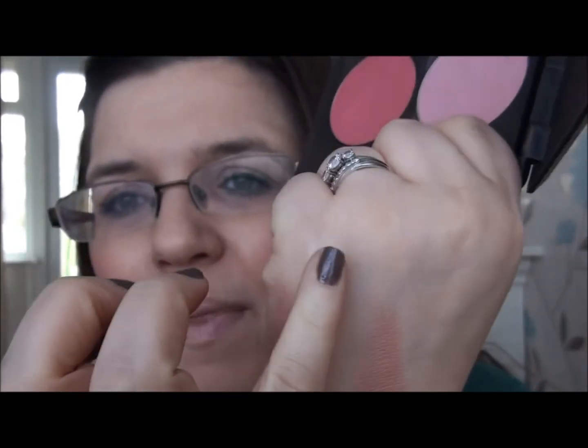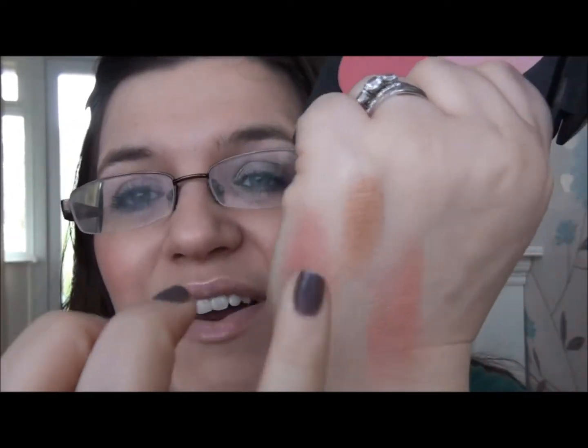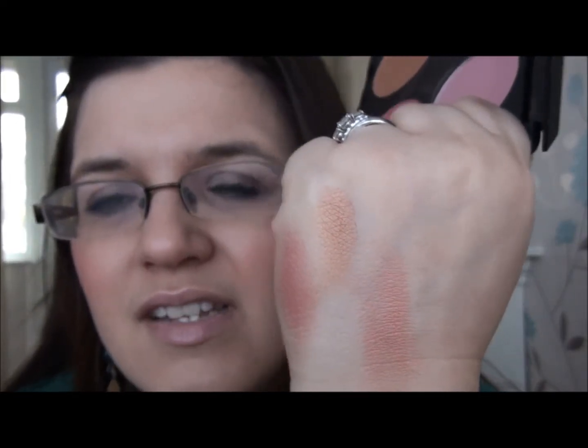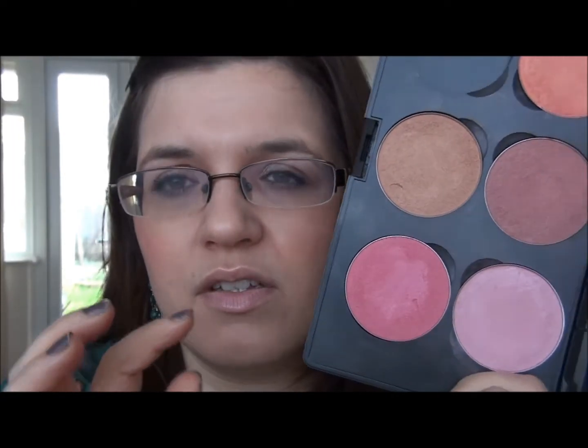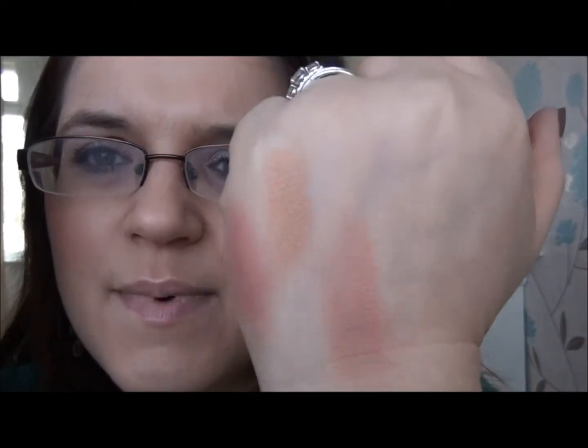Probably not the best colour for someone like me, but I really, really like it. It's one of them colours that you can use very, very subtly on the cheeks. Works well if you're dark toned again. But yeah, I can get away with it. It's just really a nice colour, especially for spring, summer, especially if you've got a tan as well. It works really well. Definitely is a sheer tone.